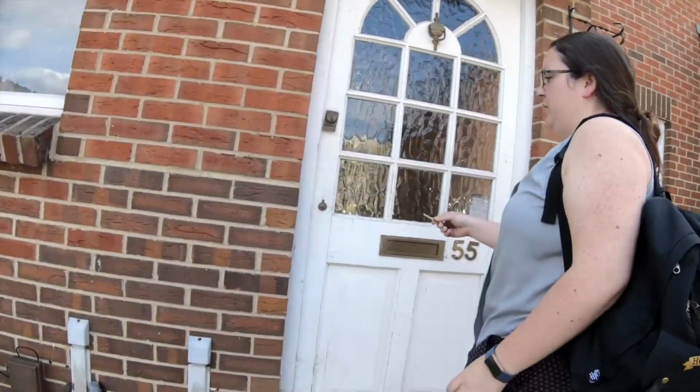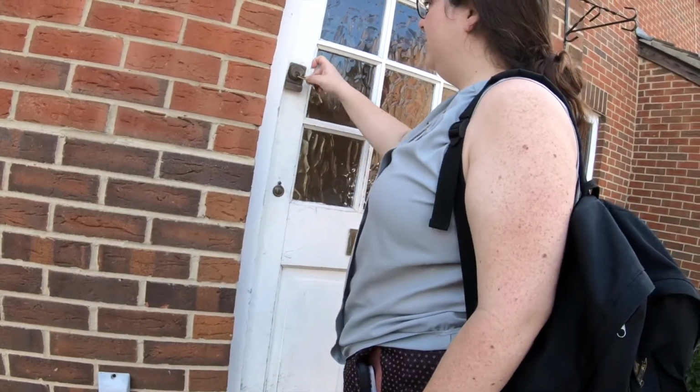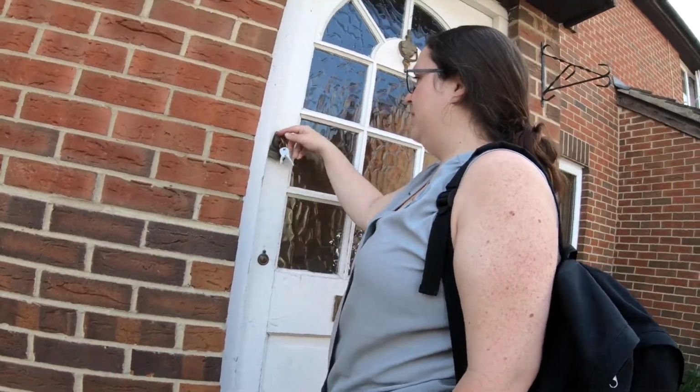There's a Chubb lock, but no Chubb lock key. Interesting. Oh wow, that definitely needs doing.